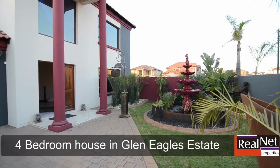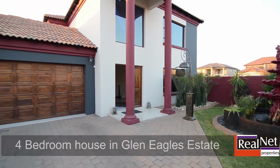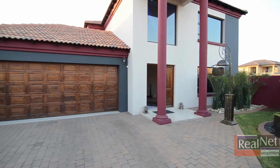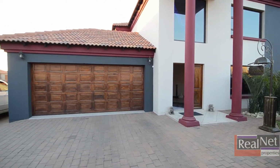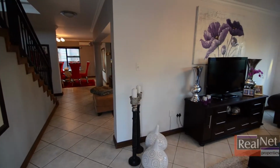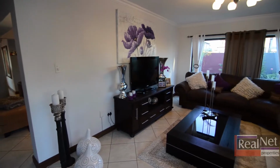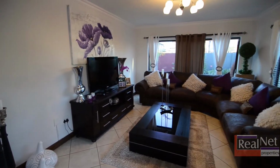This immaculate home is situated in the upmarket Glen Eagles Estate in Kempton Park. It offers a double automated garage, ample parking and a beautifully manicured garden hosting a water feature. The formal lounge boasts tiled floors, elegant light fittings and large windows.